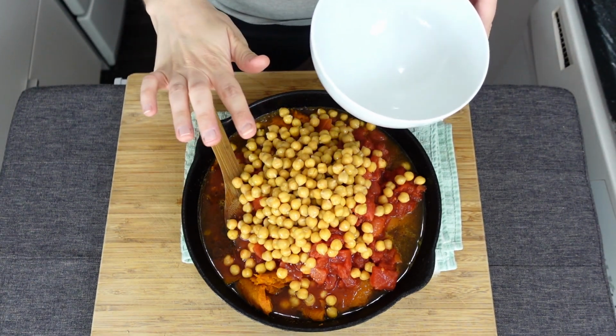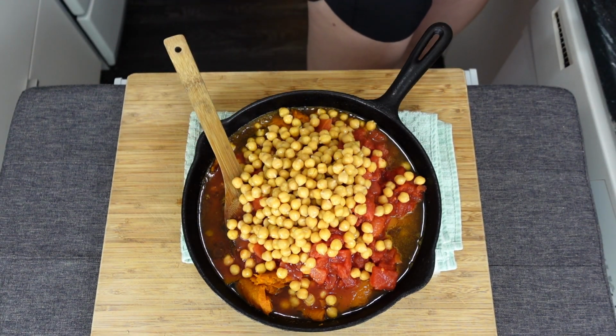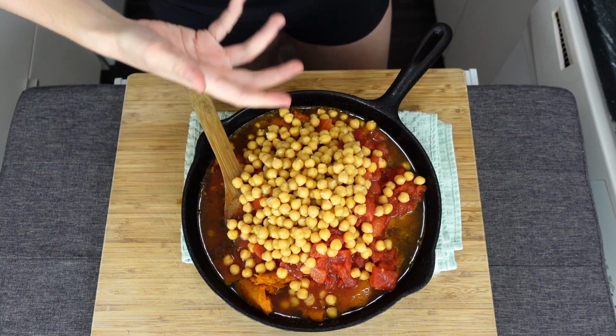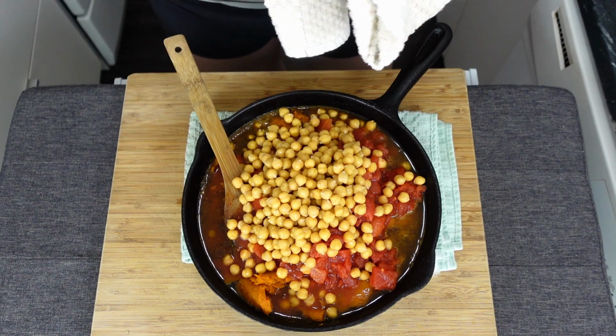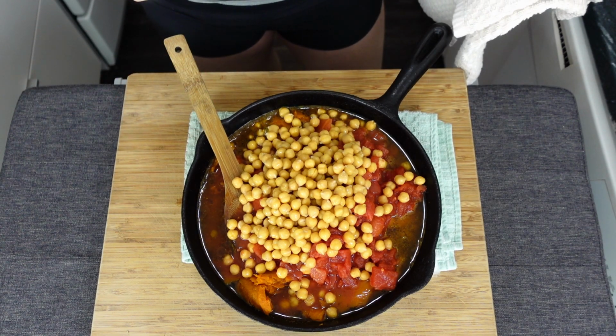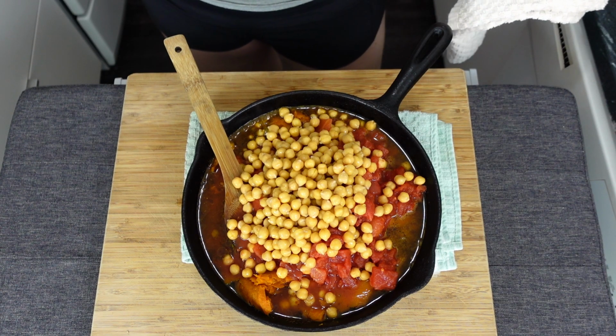And we're just gonna bring this back to the stove, bring it to a boil, and simmer it for anywhere between 15 and 25 minutes. You just wanna make sure all those flavors have a good amount of time to meld together, but if you're in a rush on a weekday, you can just simmer this for 15 minutes until it's warmed through and ready to go.